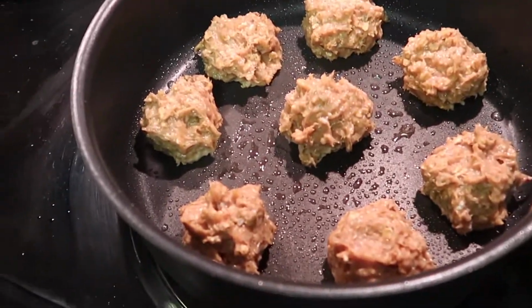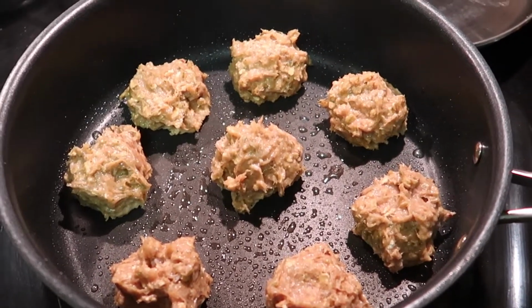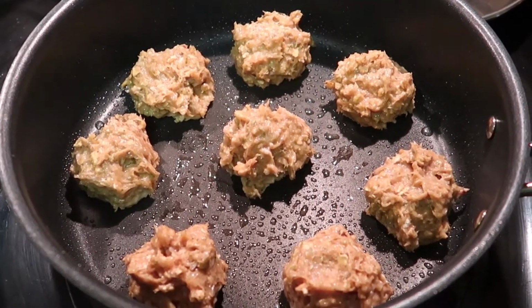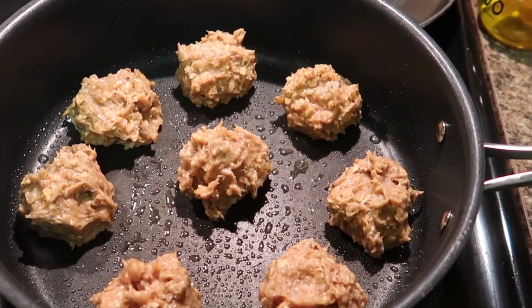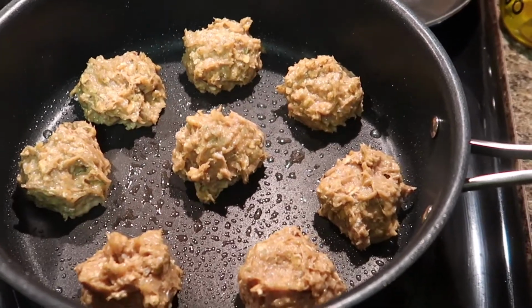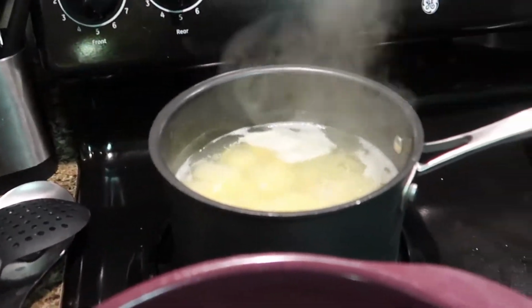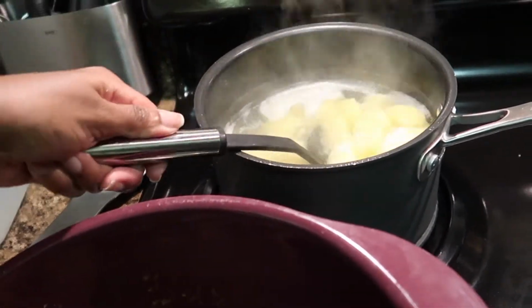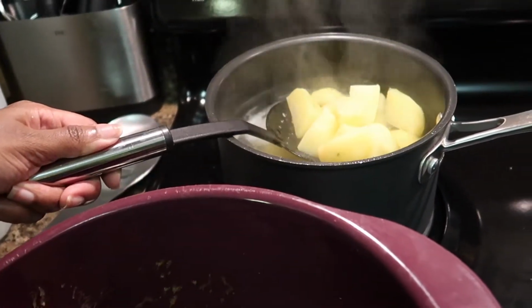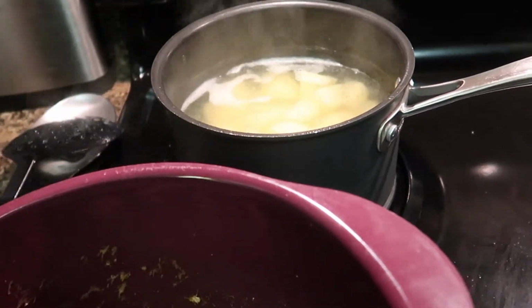So I just put in the first batch of meatballs. I have no idea how these are going to go because I had to also improvise and add some oats along with the crackers. So, looks like they're staying together. They're just really sticky, like a wet cookie dough or something. The potatoes are almost done. I did check them. Yeah, they're almost done. You know when they're done when they're fork tender.